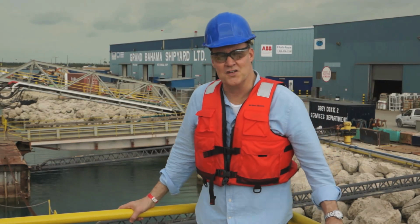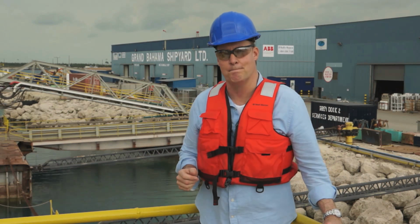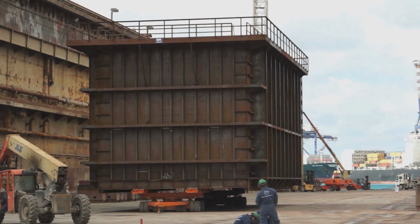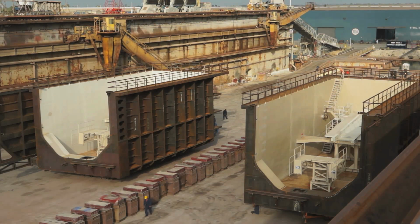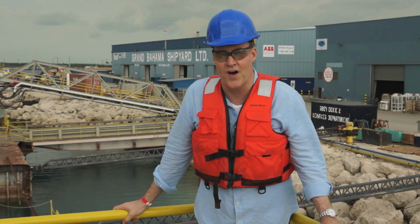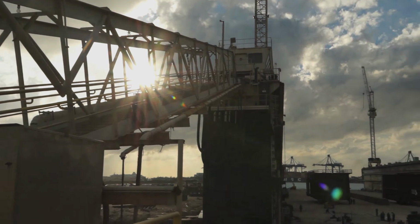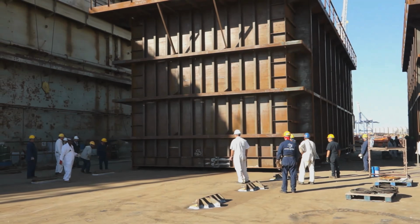So, if you can't bring the ship into the dry, you've got to bring the dry into the ship, and that's what we've done by building 2 enormous cofferdams, which are just basically steel boxes that you can pump the water out of, and you can work inside underneath the ship. Now it's a super tight squeeze, so planning of course has been everything, but so far, and fingers crossed, we're on target.